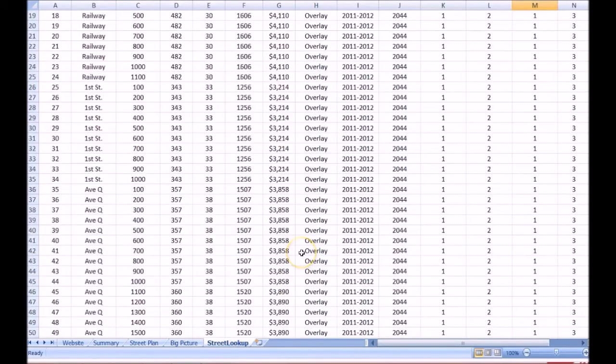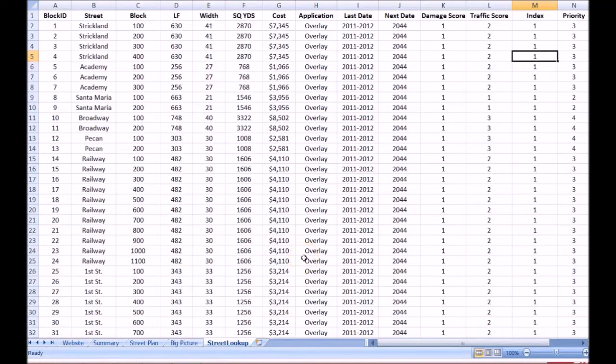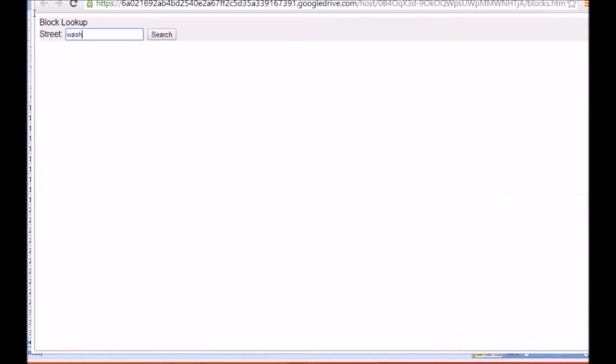Each of those blocks could easily be accounted for with some very basic information that would include the formula used to prioritize each of the blocks, including city damage as well as traffic scores or any other special indexes, the dimensions of each street, and the cost to overlay the street, as well as the information about the last time that it was maintained and the next time that it's scheduled to be maintained at current funding levels.